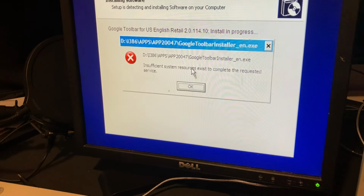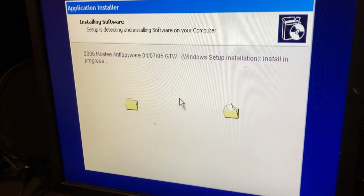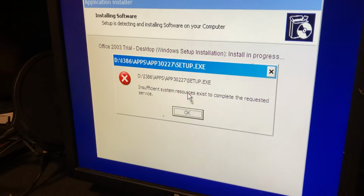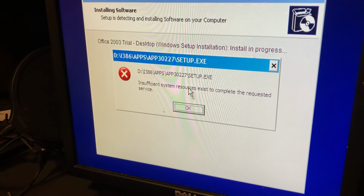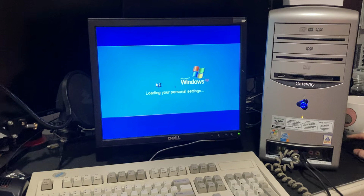Paging file is too small. Insufficient system resources. Insufficient system resources. Better install what I think it's going to install. Office 2003. Oh, come on. Insufficient system resources. Is it going to do the thing? Hey, the mouse works.